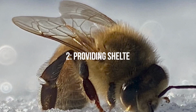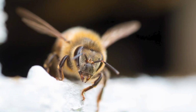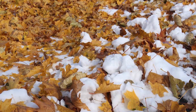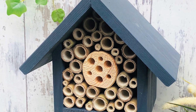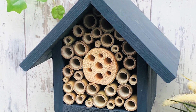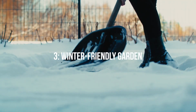2. Providing shelter. One of the most effective ways to help bees during winter is by providing shelter. This can be as simple as leaving parts of your garden untouched. Piles of leaves, deadwood, and undisturbed ground offer perfect hideouts for solitary bees and other pollinators. You can also create or buy a bee hotel. These structures, filled with tubes and holes, mimic the natural nesting sites of solitary bees, providing a safe haven during the winter months.